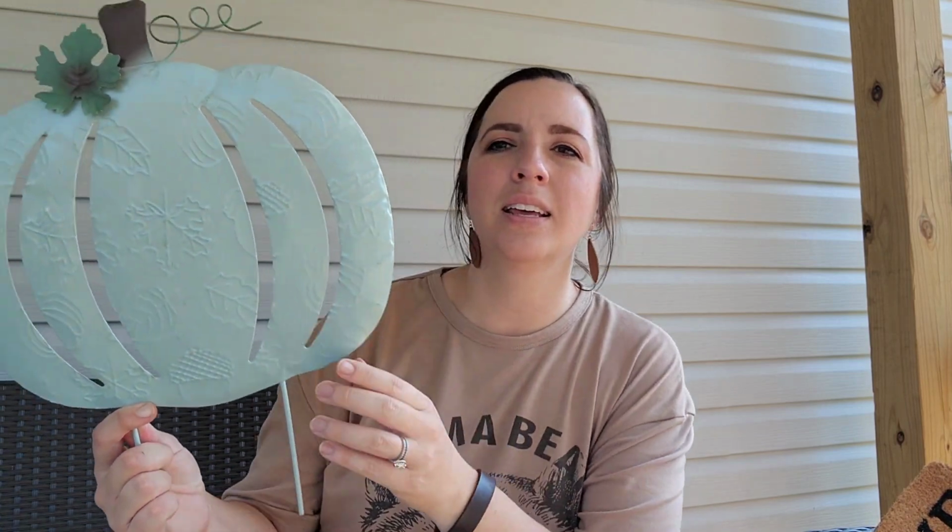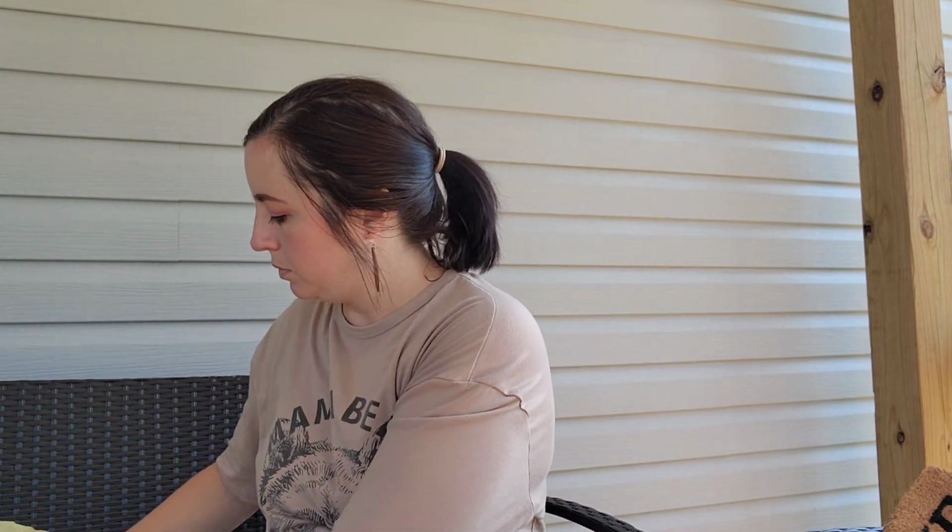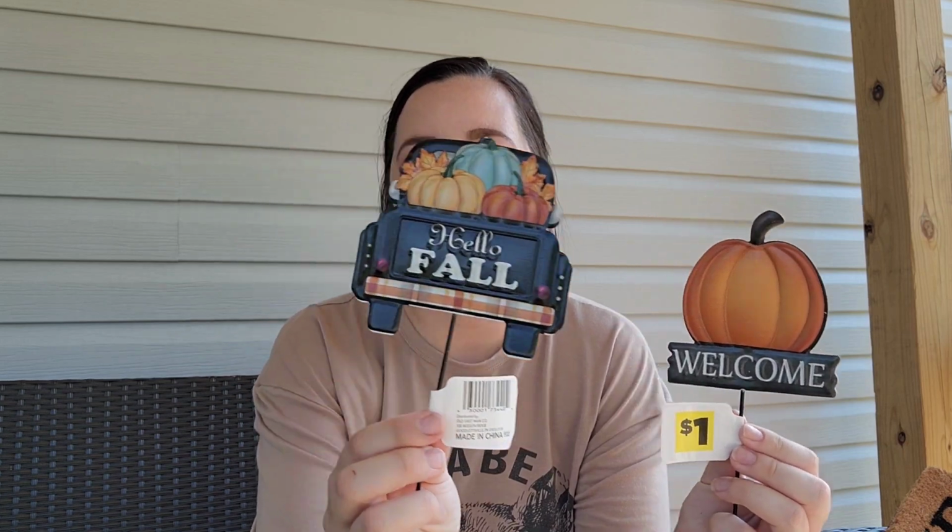And then I got the teal blue pumpkin. I think I'll sit this down at the bottom of the steps. It was $6. And then to go in my mom's, these were $1 a piece. This little truck says, "Hello, Fall." And the little pumpkin says, "Welcome." I'll probably stick these down in my mom's.